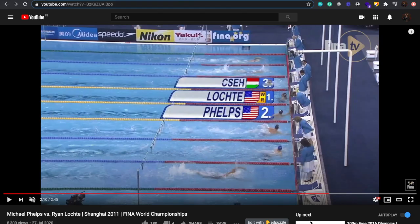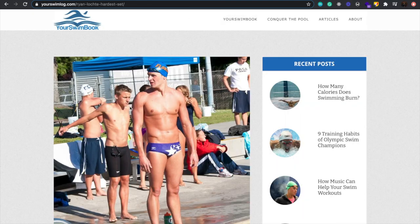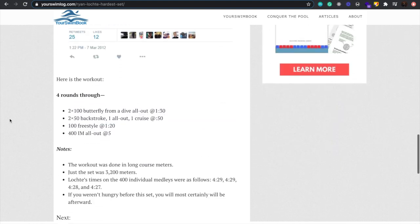So let's have a look at how Lochte is so dominant and how he's able to go in that last 50 of a 200 IM and go 27 mid. Yeah, a bit less than 27 mid, and he's able to sustain a higher speed in the middle 50s than Phelps. So this is one of the workouts that Oliver Peter Leroy has pointed out in your swim log.